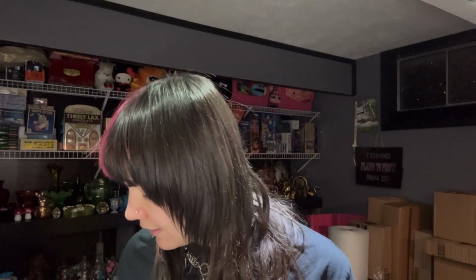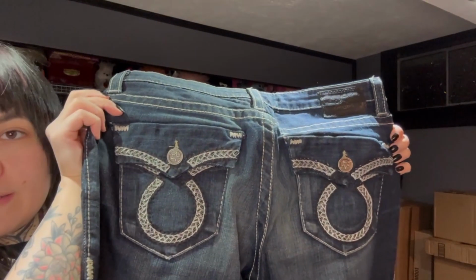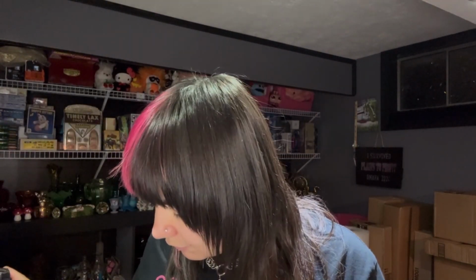And I also have a ton of jeans here still that I need to list, so I'm just gonna add that to that pile. And then we got a pair of Big Star with a little bit of a design on the back, not as sparkly as like Miss Me jeans, but either way, these are in really good shape. They honestly don't even look like they were worn.